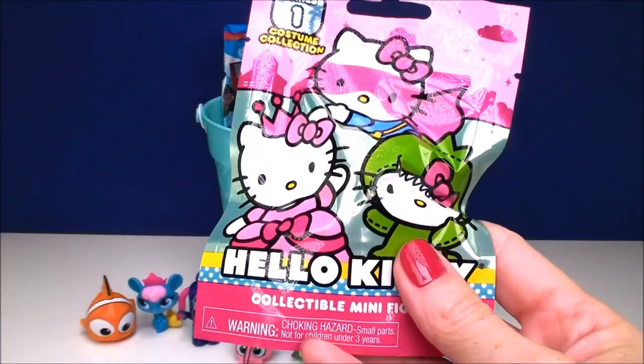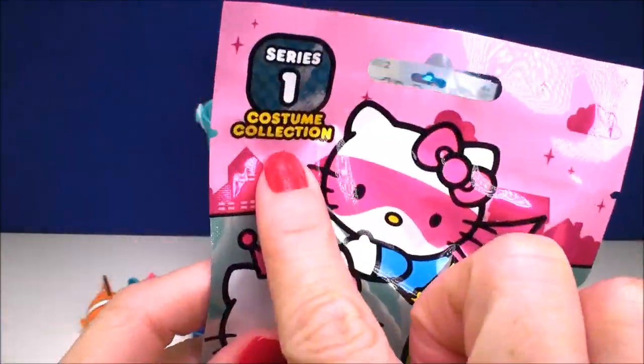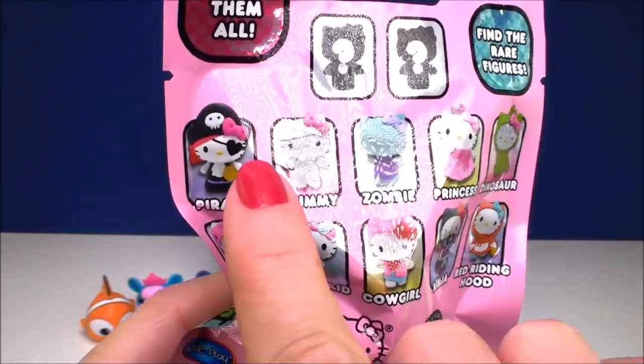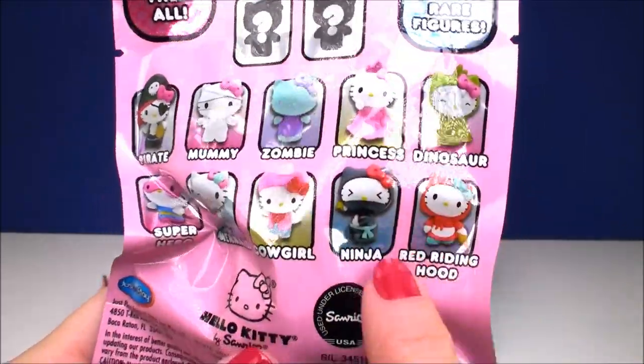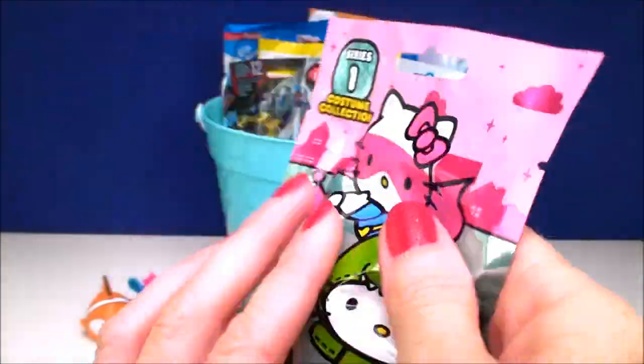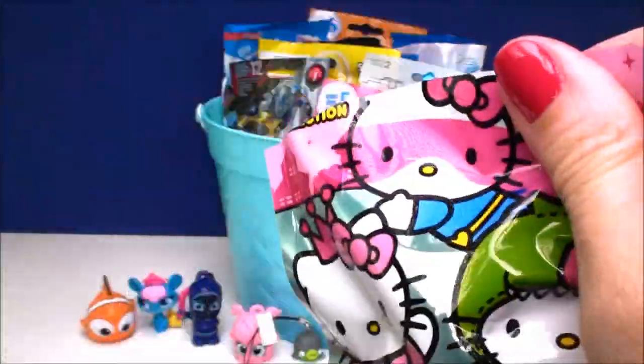Oh, I love these too. These are Hello Kitty. This is the costume collection from Series 1. These are the most beautiful little Hello Kitties you've ever seen. It shows her dressed up in all these different costumes. There are two rare ones that are mystery ones that you have to try to find.